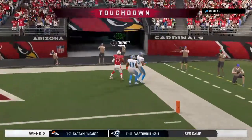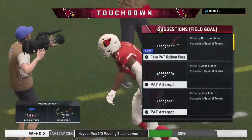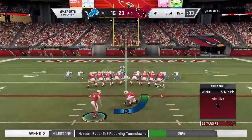And he'll take this one in for the Arizona touchdown. Hakeem Butler, 76 yards. And the Cardinals push further out in front.